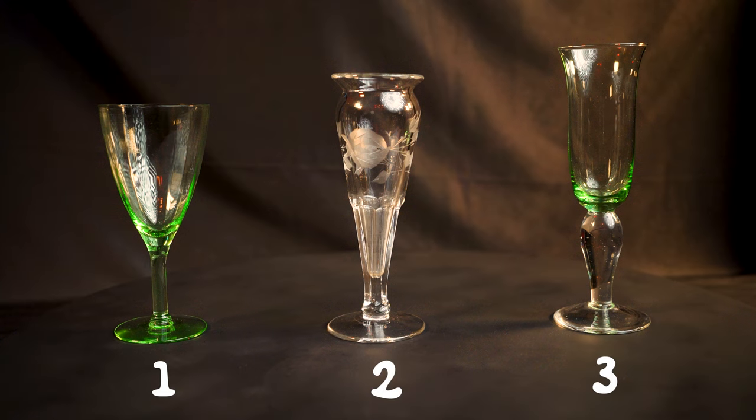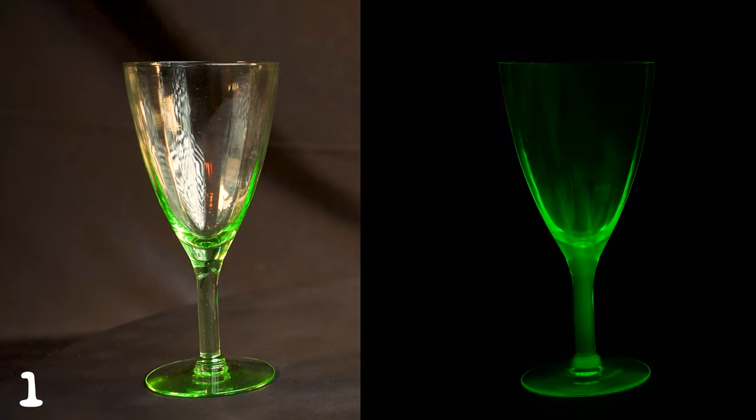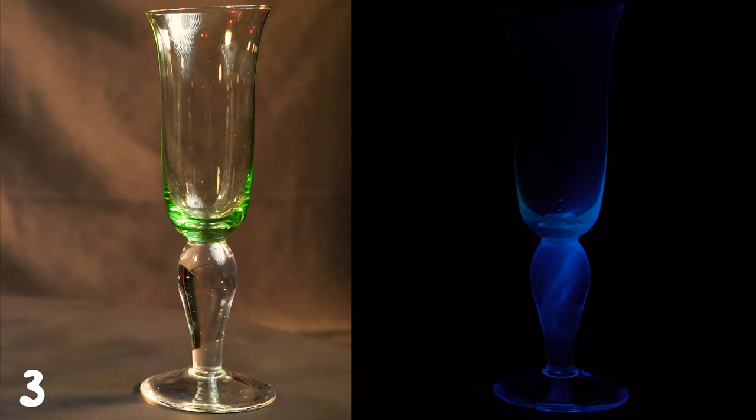Here, I got three pieces of glass. Under normal light, it can look like number one and number three might have uranium in it, and number two is just a normal glass. But when we turn off the light and light them up with a UV flashlight, we see that number one definitely has uranium in it, whereas number three has no uranium in it.